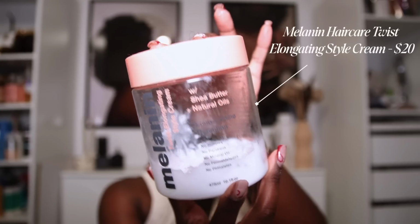Okay, I'm gonna switch. Everything I just did is canceled. Not really, but I'm gonna switch over to the Mane Choice Curl Elongating Styling Cream because I feel like I have not used this on anything but braids or twists. Not my hair, braids and twists. I'm gonna go in with the same amount that I just used. Something just didn't feel right about that application. This one feels more familiar.